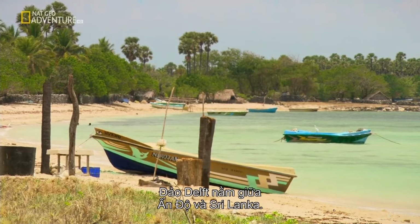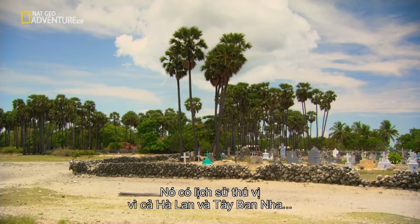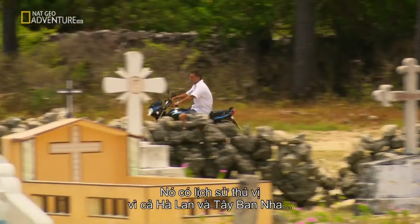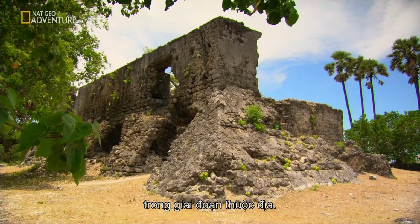Delft Island is halfway between India and Sri Lanka. So it has a fascinating history because both the Dutch and the Portuguese realised controlling it was a strategic advantage during their periods of colonisation.